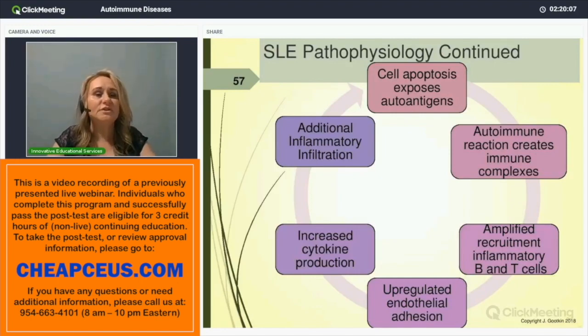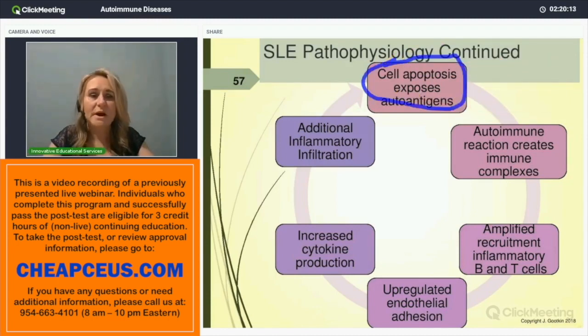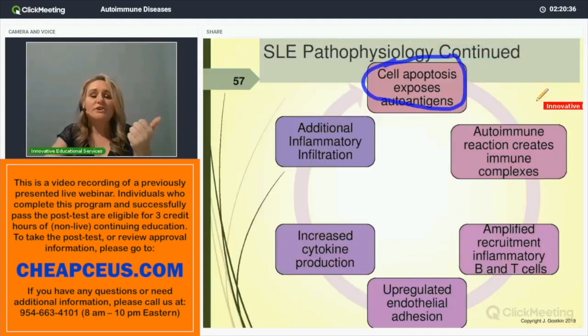Specifically, there's something that triggers apoptosis. Apoptosis is cell death. So different cells throughout the body, something, we're still trying to figure it out, triggers the death of those cells. When those cells die and open up, their internal genetic material is released, that's the autoantigen. So now that becomes exposed. Once that becomes exposed, that autoantigen is present, that internal genetic material of each cell.